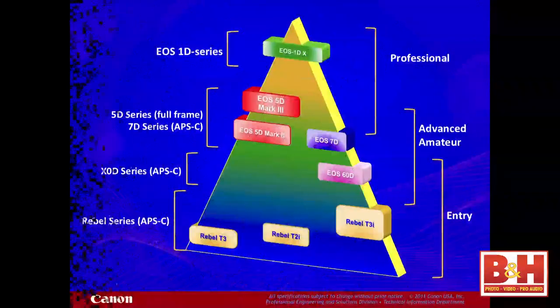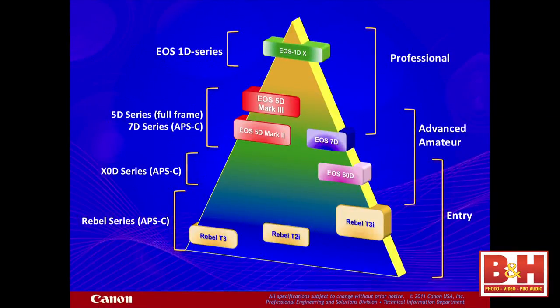If we take a look at the breakdown of all of our EOS system, this camera falls exactly at the top. This is a fully professional camera. You're not going to find any sort of auto on this camera. It has every bell and whistle that Canon has. The only one down from this would be the 5D Mark III. The 5D Mark II is still currently in the lineup. I don't know how long. You can't ask me that because I don't know. But the new announcements, these are the two newest models.